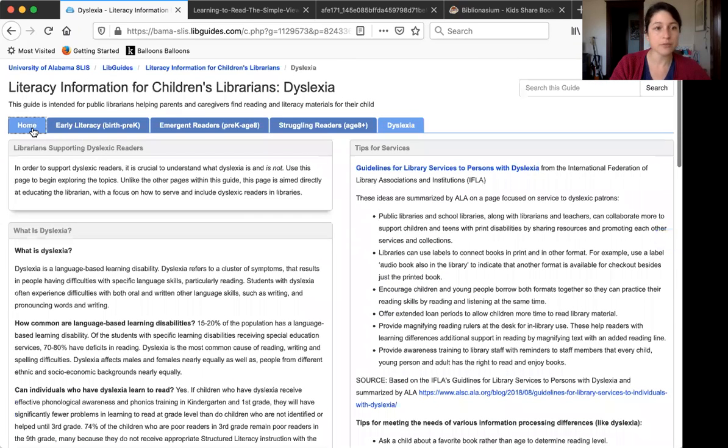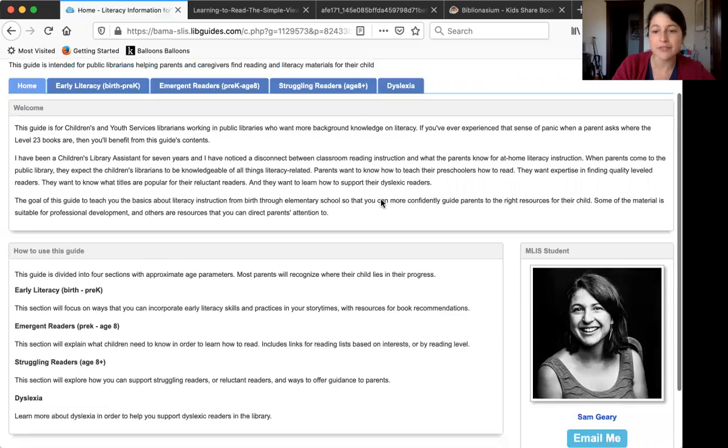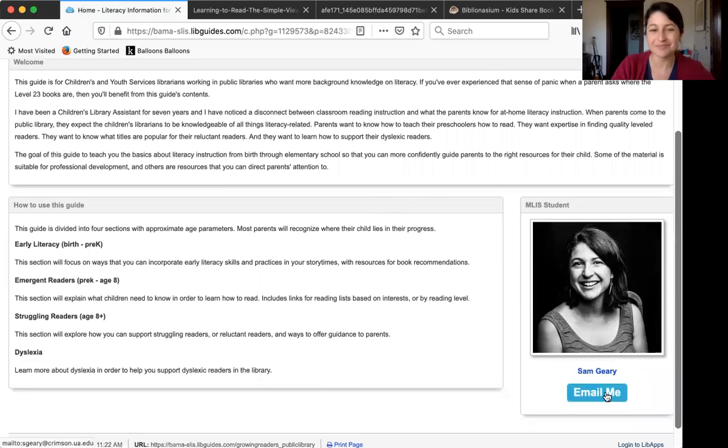All right, let's go back to the home page. This is the LibGuide for literacy information for children's librarians. And if you have any questions, you can reach out to me here.